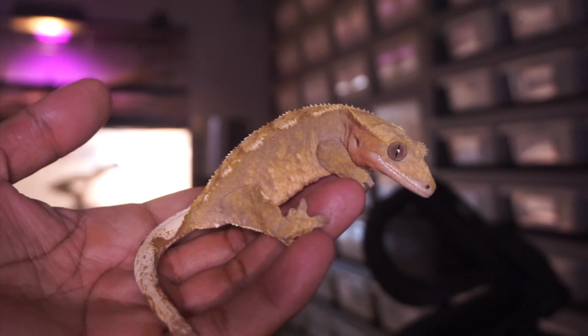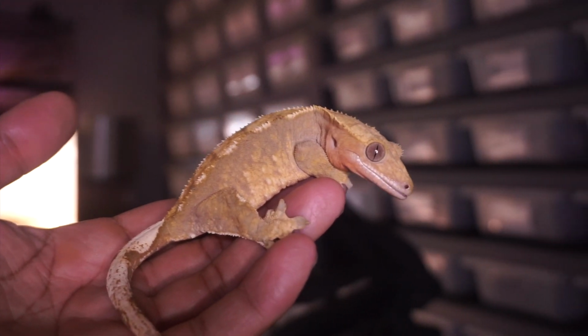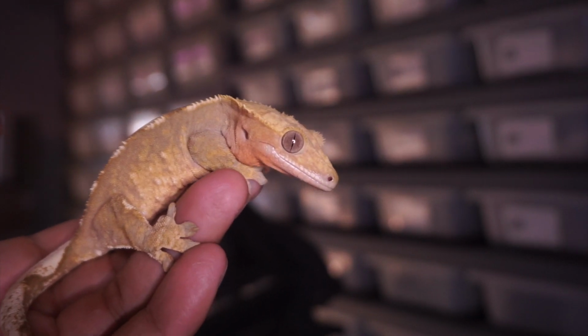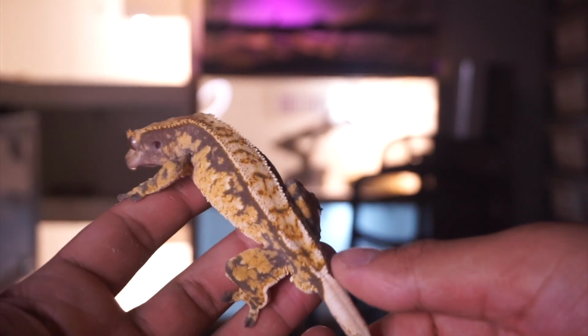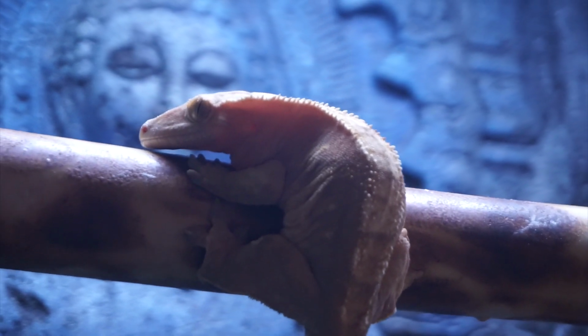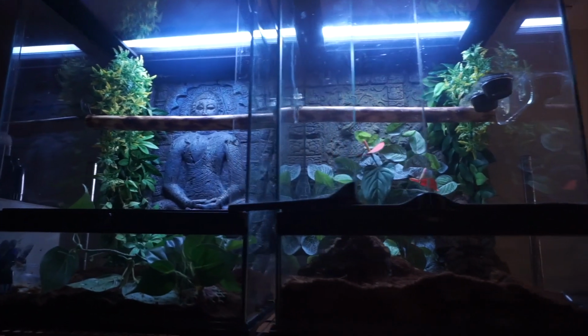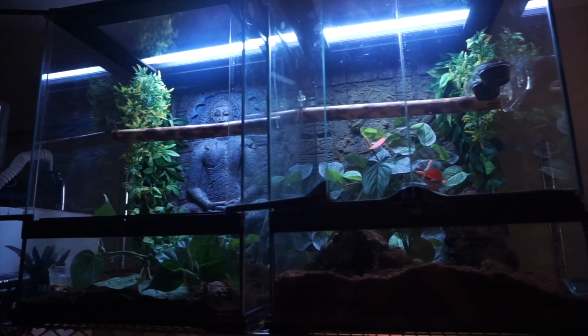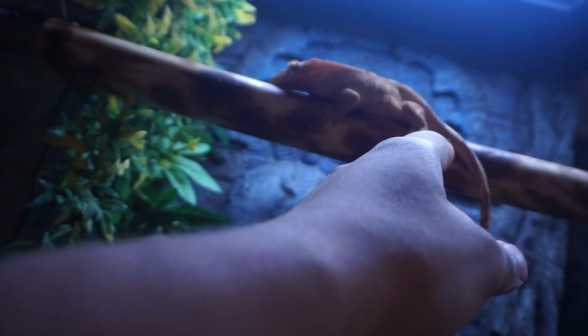So, for the past year, I've been trying to breed my crested geckos. I had paired this beautiful female, which I purchased at the beginning of the year, to a male that my friend Jaffy provided. The game plan was pretty straightforward. I had two separate enclosures housing them, and once I saw the female lay unfertile eggs, then I would introduce the male inside of her enclosure.